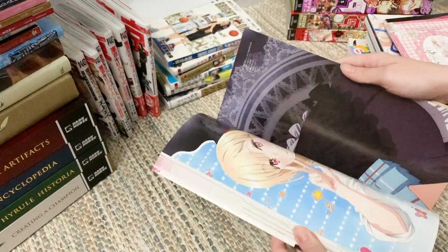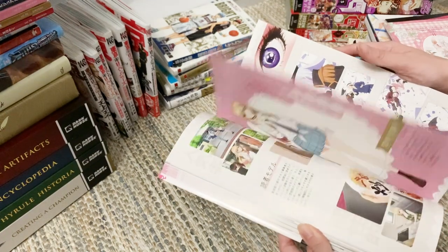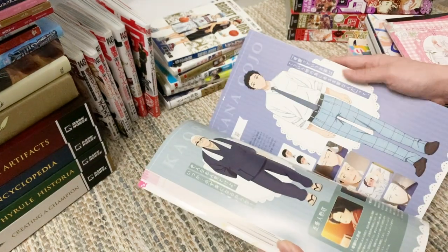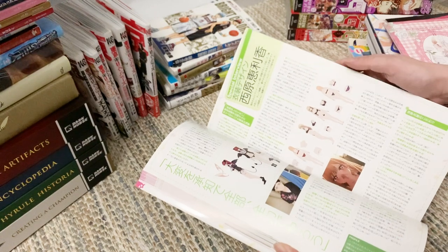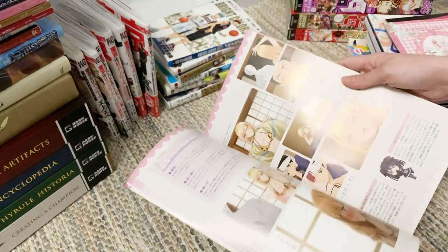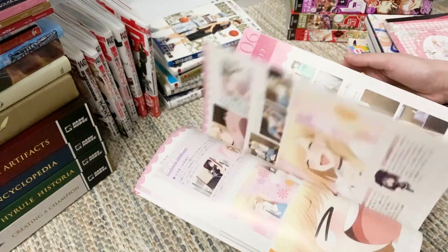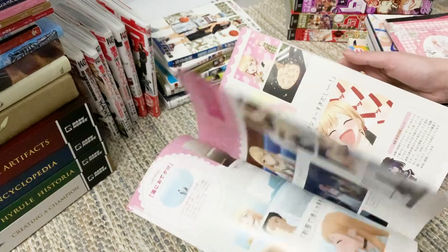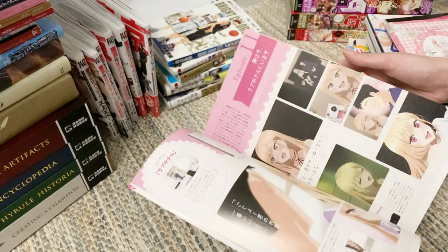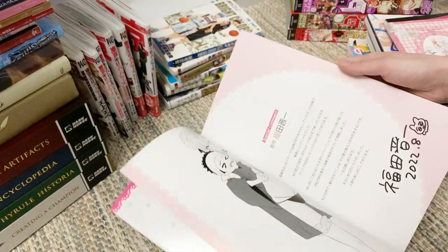But it starts out going through with some illustrations, but then it kind of goes through by episode. Some character pages and character designs, some interviews, and then now it's by episode, with some of the images from the anime. More interviews at the end.